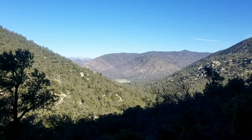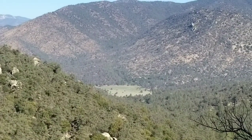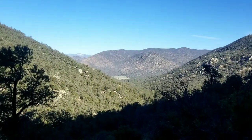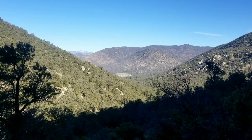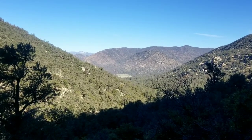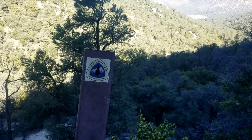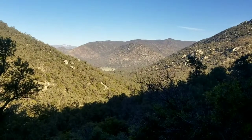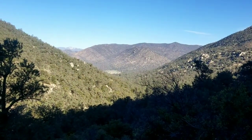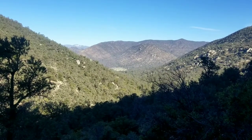This is an exciting change of scenery. Right down in here is something that's kind of meadow-like. Meadow is a very specific ecological term, so I'm not sure if it's technically a meadow, but it's definitely a change of scenery. Here's the PCT marker. The trail goes this way, and I think we're headed towards that meadow thing. So, leaving the desert behind and starting to hit the meadows.